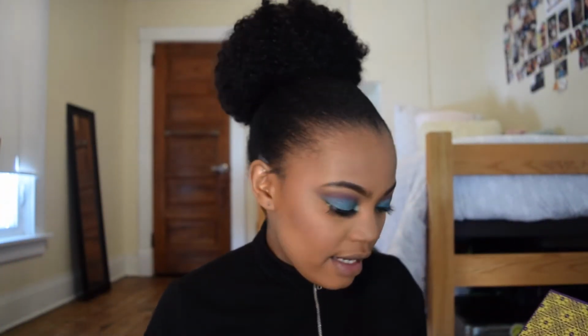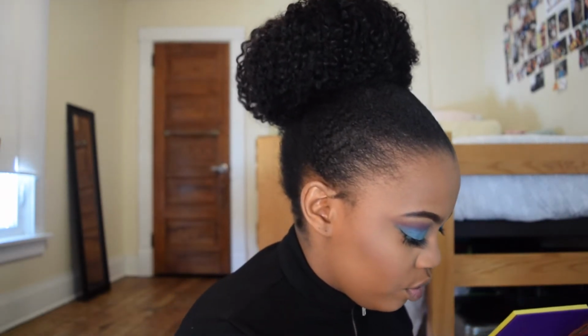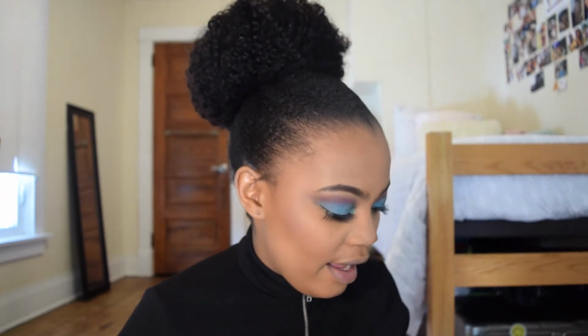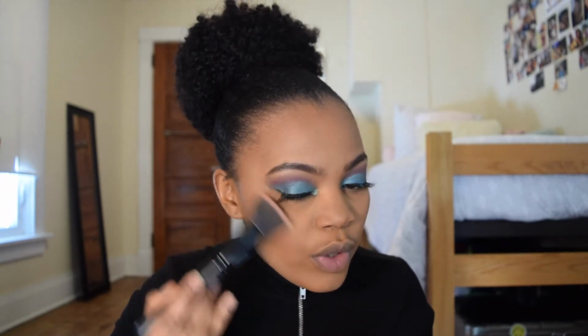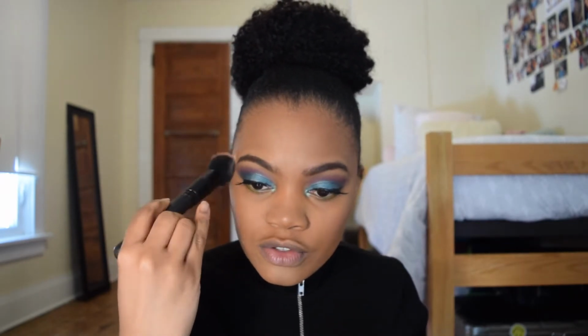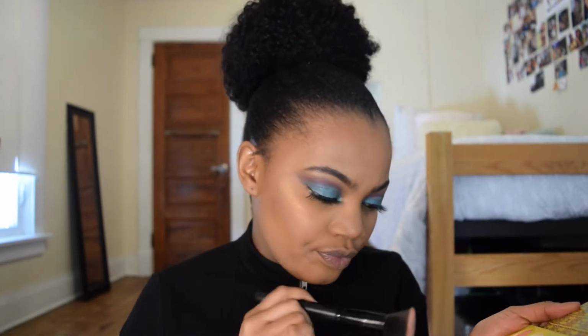And the one thing that I love about, you know, Juvia's Place is that I can use their eyeshadow palettes for basically anything and everything. So right now I'm using it as a highlighter, but I also use it for my eyes. With the other palettes, I'm able to find mattes that work for contouring.